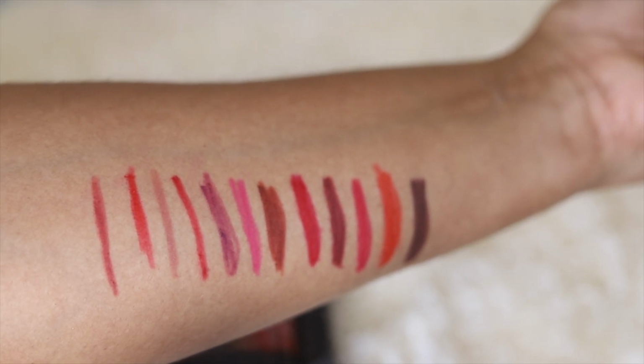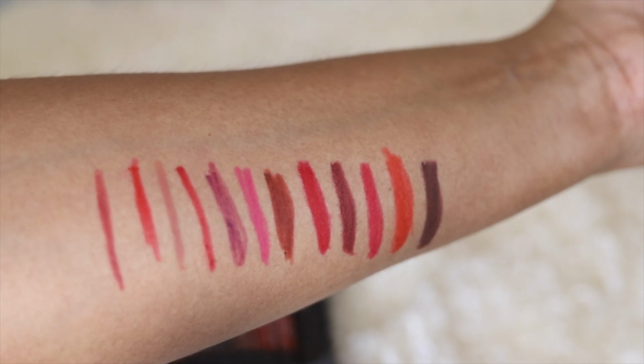The next product I'm going to talk about is this one. This is from Swiss Beauty. I want to try a lot of products from Swiss Beauty. People are using those, and I really wanted to see how they go on. This is a very good thing you can give to someone, because girls are going to love it. There are so many shades.